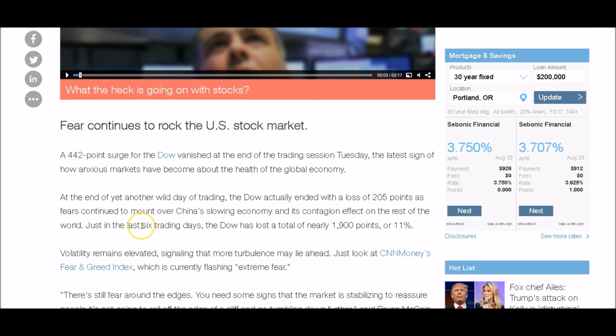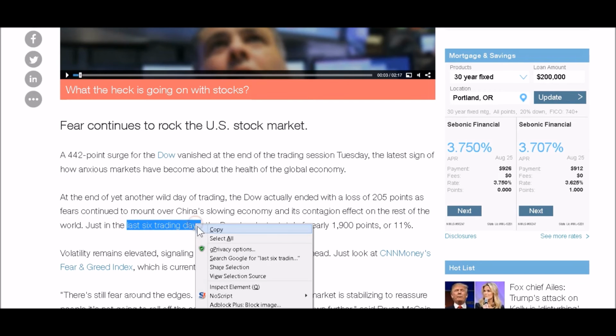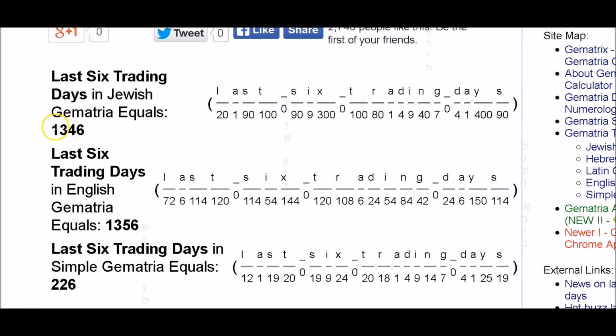And they're talking about the last 6 trading days. Now it's going to let me highlight it. I want to grab this one. Here again we have an 86. You see it? And here we have a 1311. But we also have the 86, and also here we have the 816. Do you see it? There's the 8, and there's the 16.